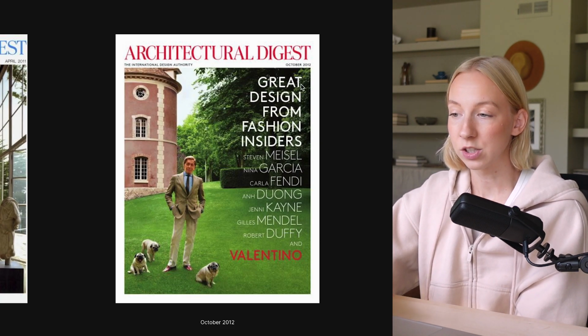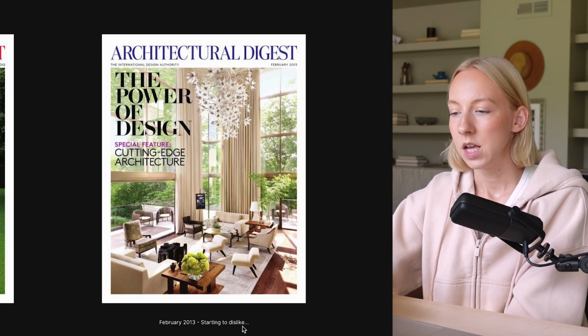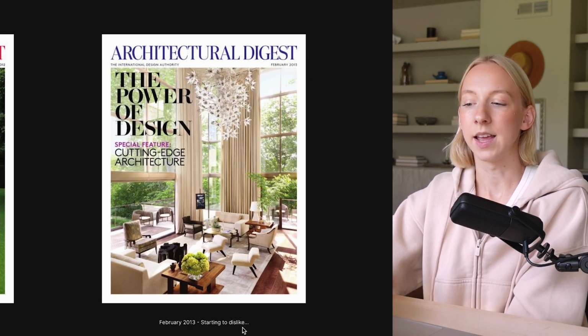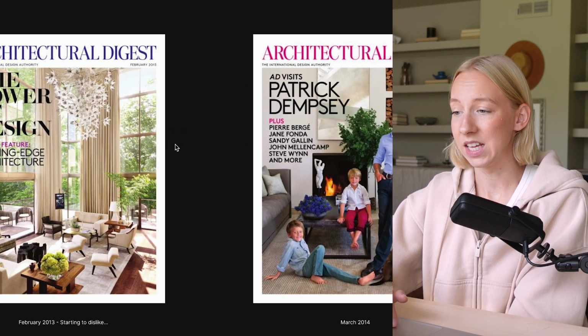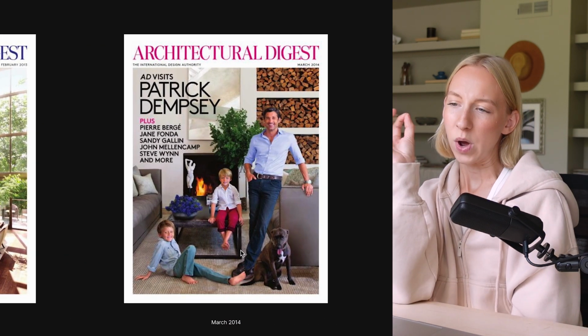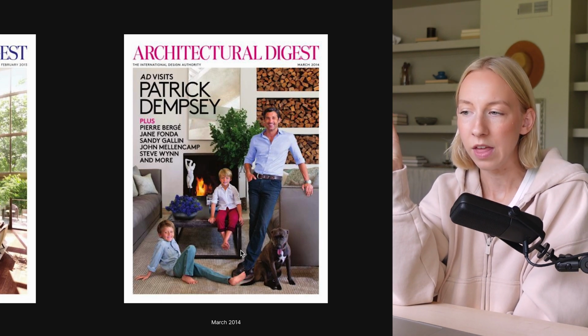This I don't mind. This looks a little bit more intentional to me. Again, this font I hate. This is, I made a note, starting to dislike. I started to dislike a while ago, but I'm really starting to dislike this and this. What I don't like is that it starts to become more about the people than the design.